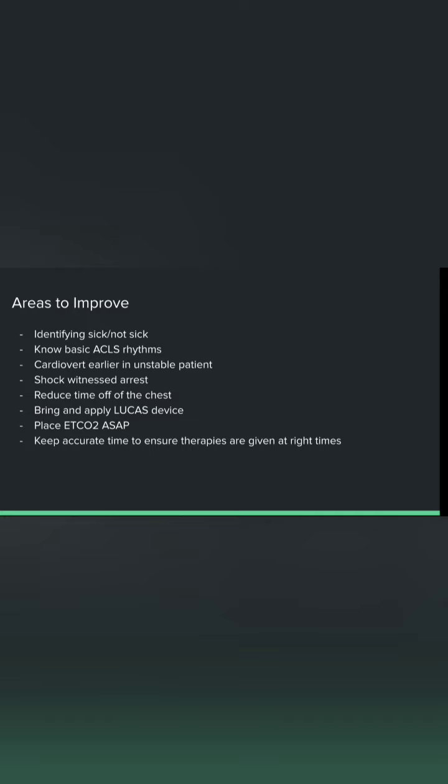So know the basic ACLS rhythms. You'll see initially when they first got the guy hooked up, somebody said that the patient was in SVT. Now, while these algorithms are similar, that tachycardia type algorithm, this was actually a ventricular tachycardia. That is something that's small, but we really do need to know the difference between those.